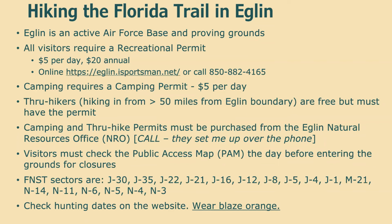So before you actually enter, they publish what they call a public access map every day. And they publish for what they estimate the activity is going to be for the next 2 days and the actual for the following day. And what this means is because it's a live Air Force base, they are doing testing, they're dropping and testing munitions and ordnance. And because of that, they want you to know where they're going to be doing those military activities, and they close those sections. So if those sections that you're going to hike through are on that map, then you need to wait. You can't go through and you can't hike those areas that day.